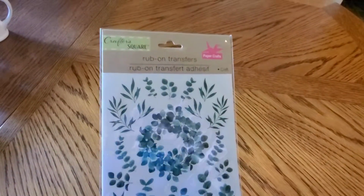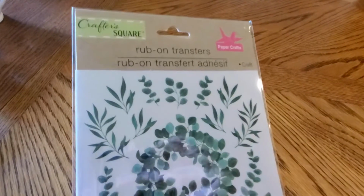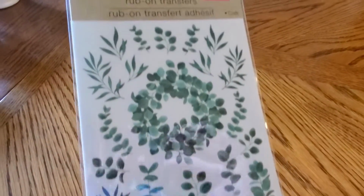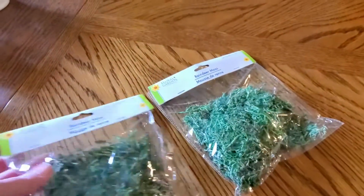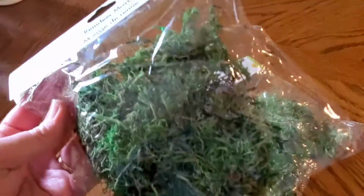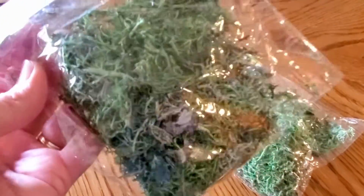I grabbed some of these rub-on transfers. I like these designs. They're really great to use for farmhouse projects. And I got a couple bags of the reindeer moss. I like the texture of this moss, and it's a little bit hard to find sometimes, so I was happy to see this.